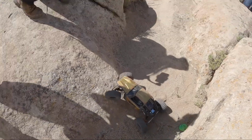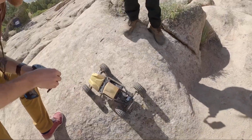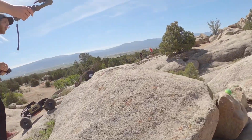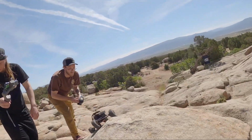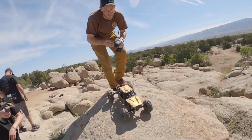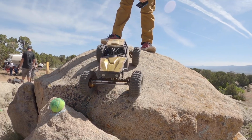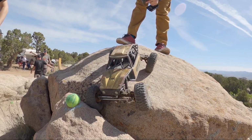Totally looked under control the entire time, which is more than I could say for myself, because I ended up rolling over right there. So definitely had an edge over my driving style on that. Alec does have about a half-inch shorter tire, so cracks and whatnot like this are more difficult. It's very important to get his tires placed where he needs to.